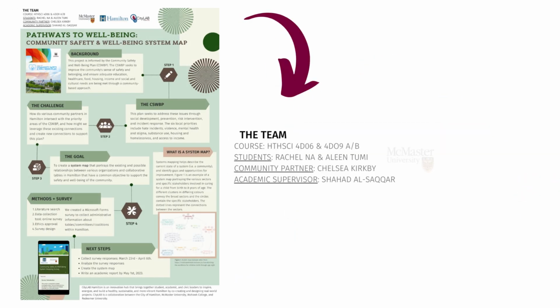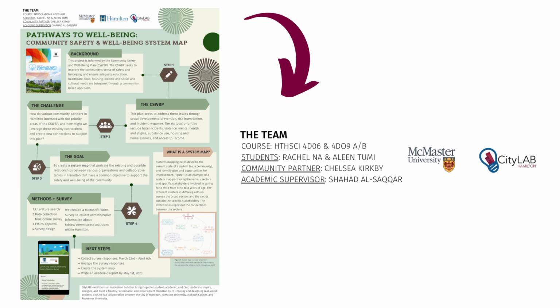Please add your name, your instructor's name, the city staff you're working with, your school's logo, and CityLAB logo for context. Please try not to use the City of Hamilton logo unless you get explicit permission, because this is not officially accepted and funded by City Council yet. It's in an experimental phase.